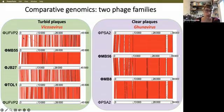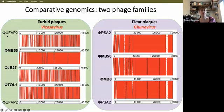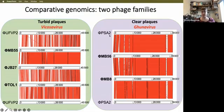So the green group would then classify as something called Vicosa. They're pretty similar to each other, and they're pretty similar to something that was already published. If you look at the clear plaque forming group, MB56 and MB8, they're very similar to each other, and they're also quite similar to something called PSA2, which has been published and discovered by someone else. And these belong to a group called Guna virus.